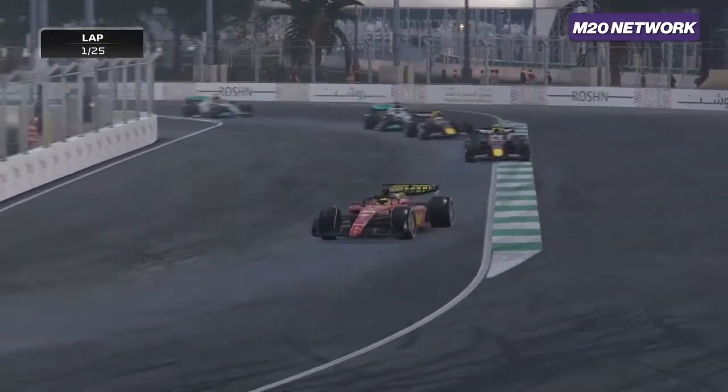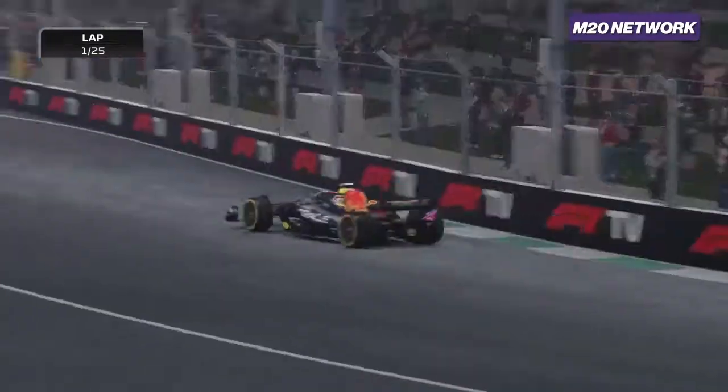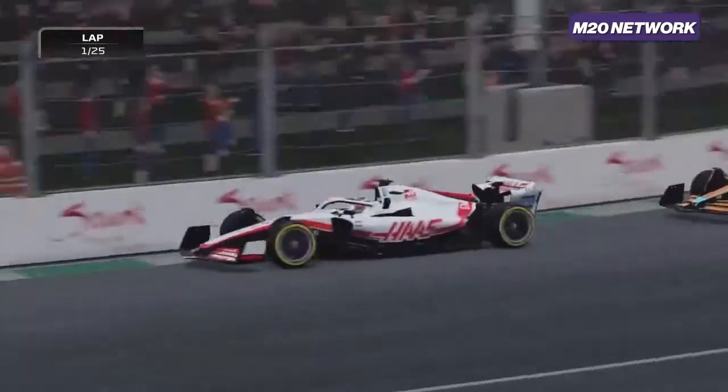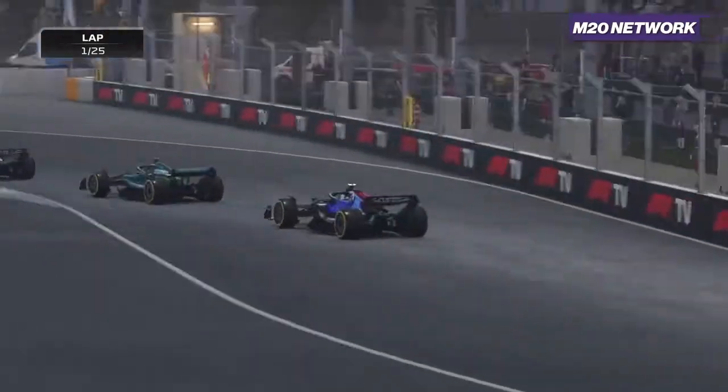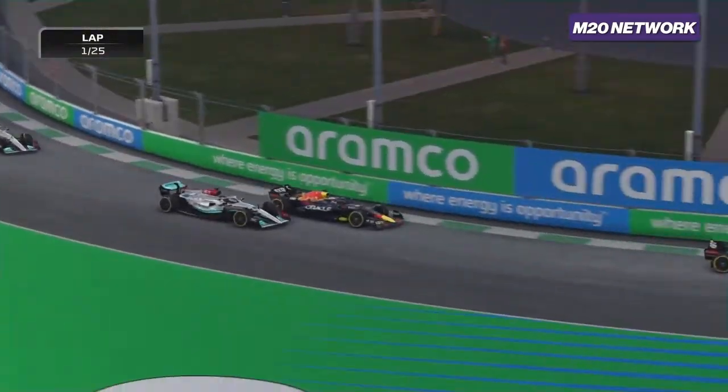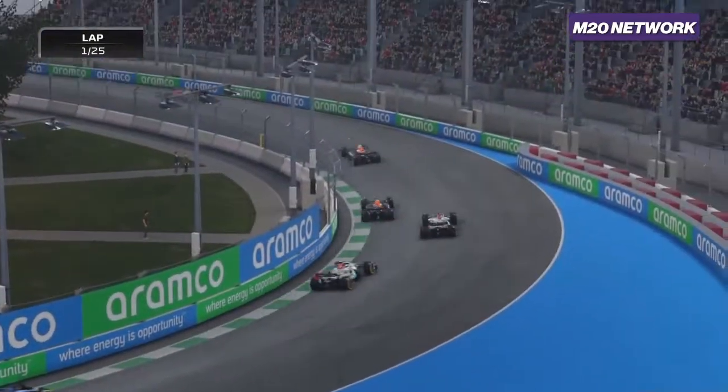All the drivers behind trying to take their positions. Russell's in third, Hamilton fourth. Looks like it's Alonso sixth. Lando Norris is back there as well. No fighting ahead. Meanwhile, look at George Russell trying to go around the outside of Max Verstappen. He's going to go around the outside. Can't get there.